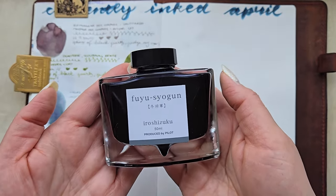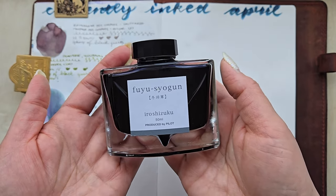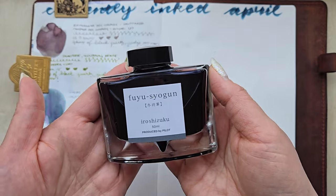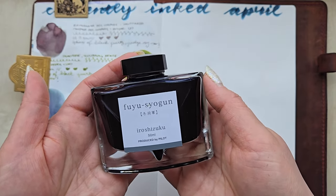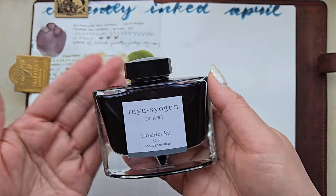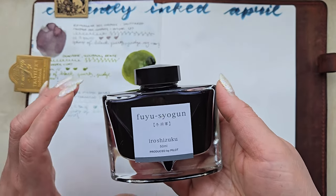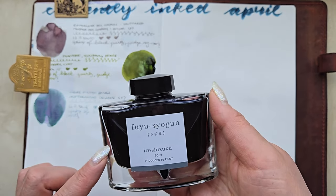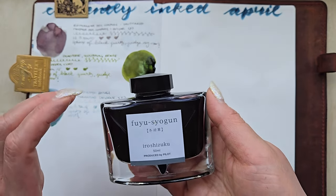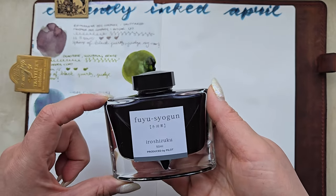Anyway, my next ink is Pilot Iroshizuku Fuyu-Syogun. This is, I have said many times, one of my all-time favorite inks. It's a beautiful, beautiful shade of gray. And I have this eyedroppered in my Franklin-Christoph 45XLV. It has a Nagahara nib, and it is amazing in it. I love the way a cursive smooth fine looks with this particular ink, and that Nagahara is just such a great nib. So let's go ahead and show off the swatch.